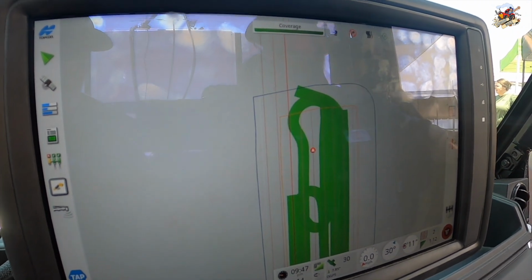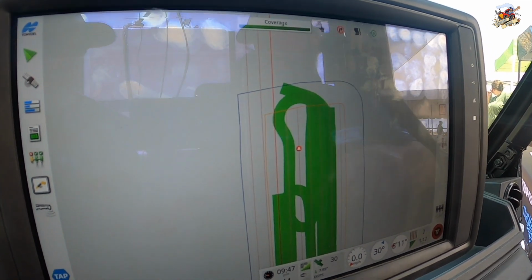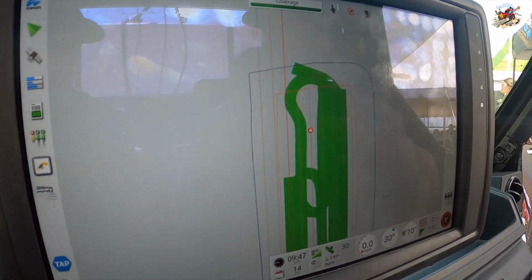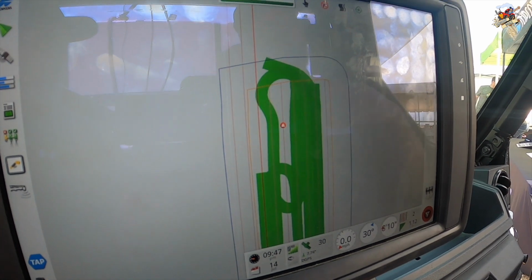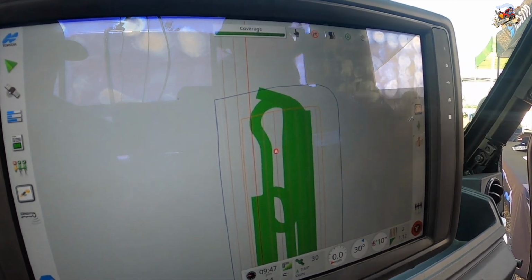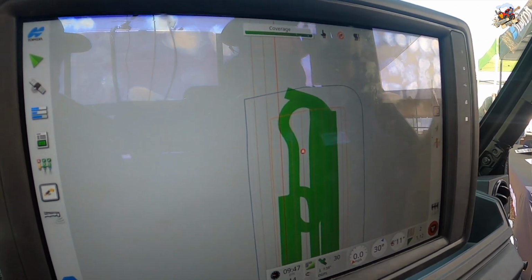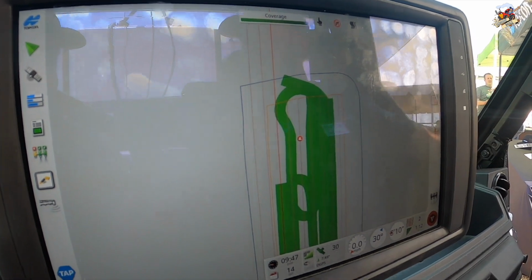Yeah. So we can make a boundary by driving it, by importing a shapefile, or based off of coverage. So if it's your first time in the field and you're mowing or doing some tillage or whatever, then we can go into the boundary option inside here and say, okay, I want to make a boundary based off of this coverage map, and it'll save it. That's cool too.